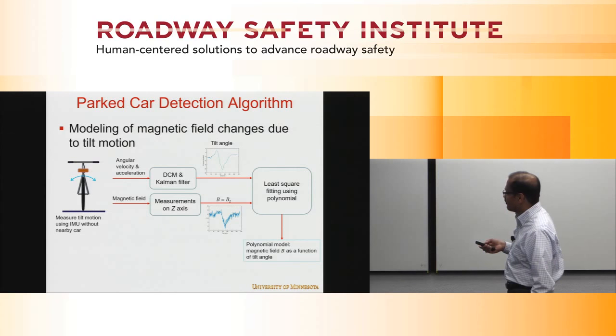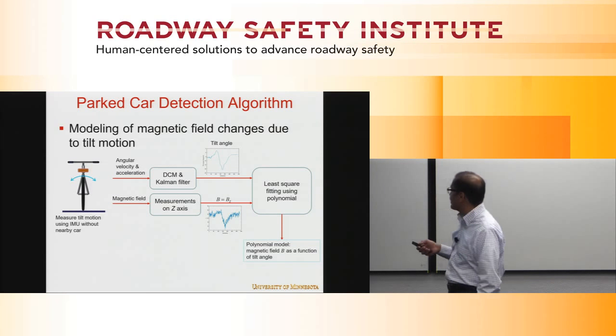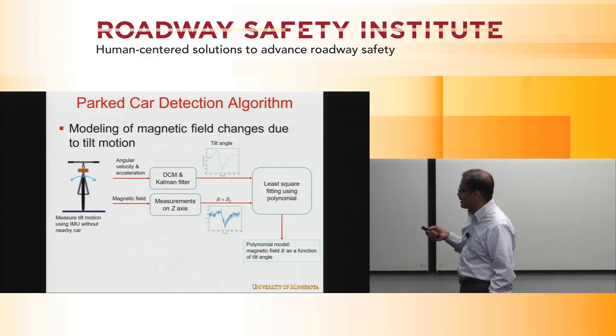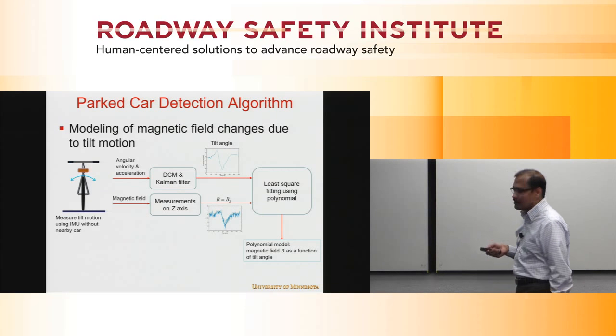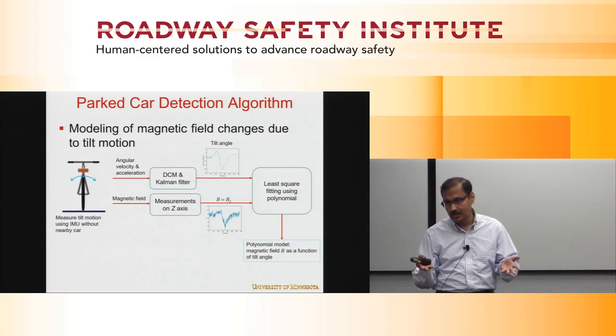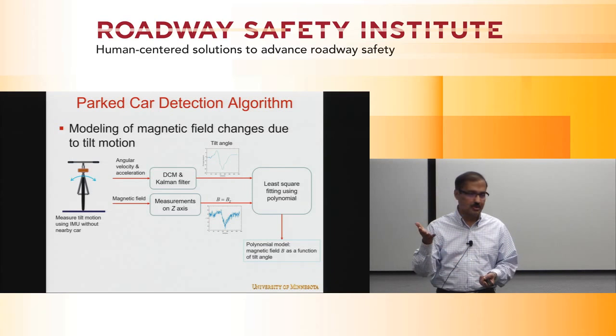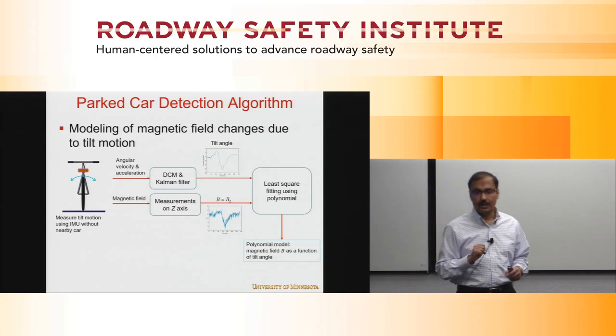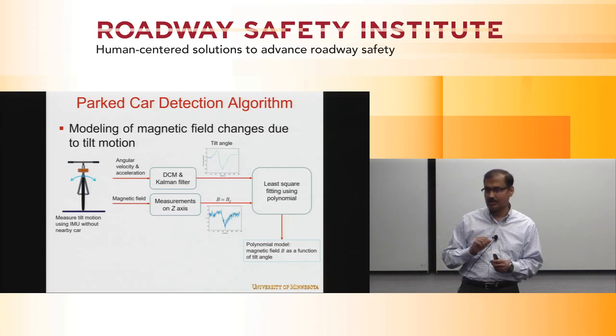So we've done some work, and these are preliminary results. This is something that we are working on. But basically what we do is we estimate the tilt angle of the bicycle, because we have accelerometers and gyroscopes. The gyroscopes measure angular rates. But you can't actually find the angle by integrating the gyroscopes because you'll get a drift. Even a very small bias on the gyroscopes will give you a drift. You can never know the bias exactly.